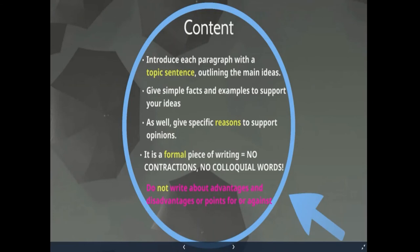Now, content. Introduce each paragraph with a topic sentence outlining the main ideas. It is very important to put the topic sentence, the main ideas, and the supporting details. And you have to give simple facts and examples to support your ideas. And you have to give a specific reason to support your opinion. And because it is a formal piece of writing, for example, don't use contractions. Don't write about advantages and disadvantages or points for or against.